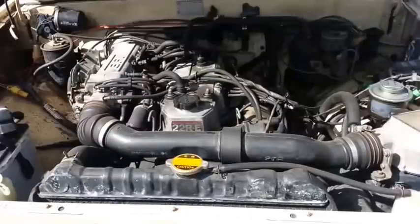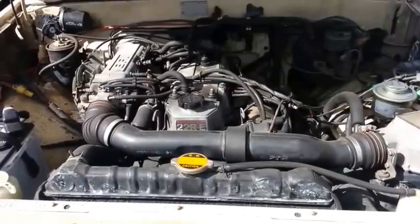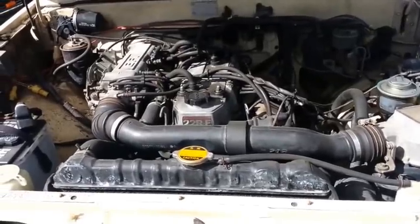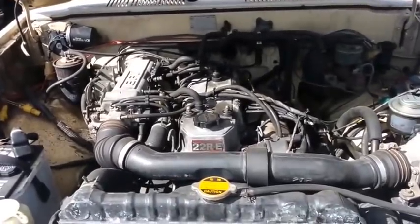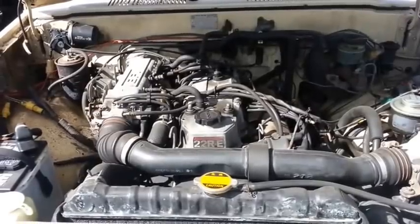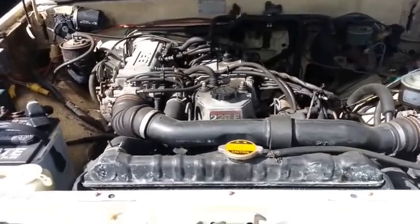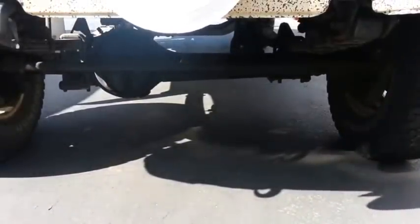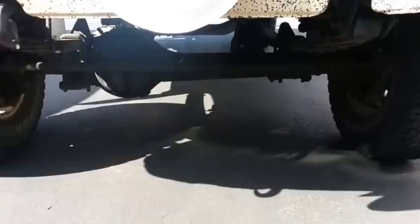This particular year of 4Runner is a very unique year. This package was only offered in 1985, and what was offered was the solid front axle, front suspension. Tough, military grade.